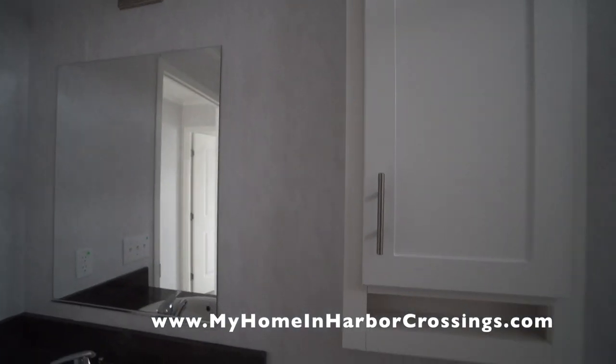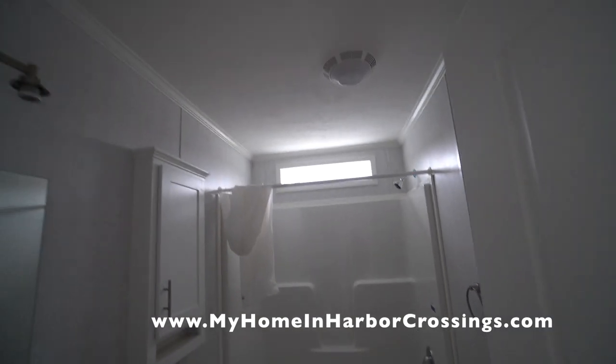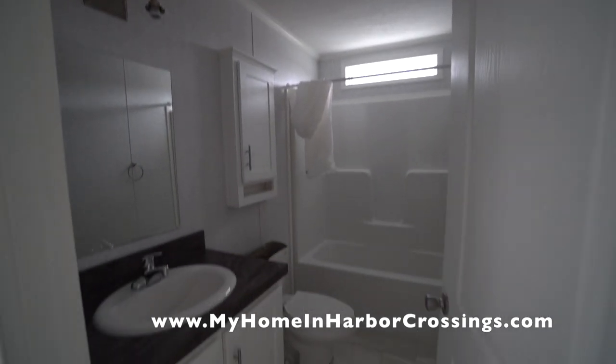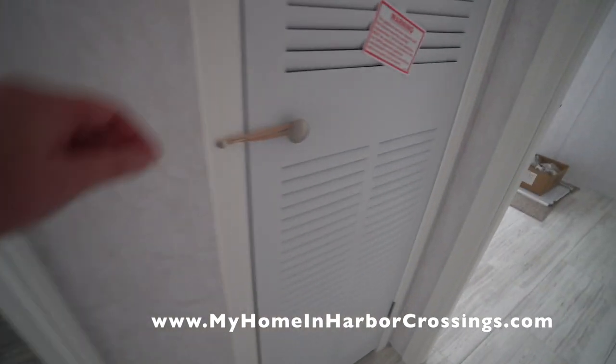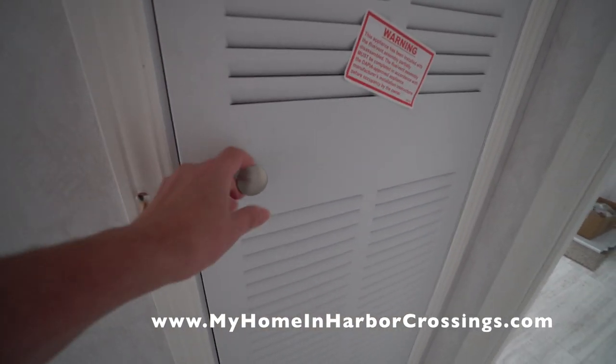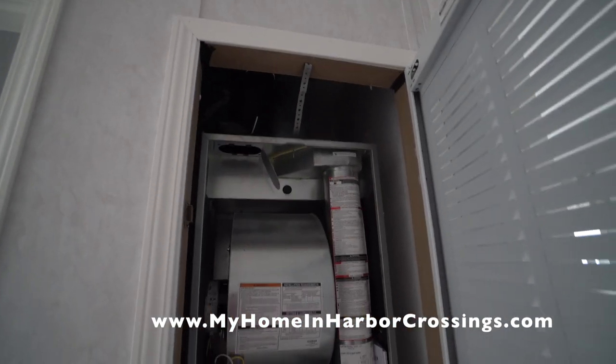The boxes in the living room are all those items that we still have to put up. So another peek here. Let's take a look this way. Really pretty. Here you have your furnace. Now this will run your forced hot air and the central air conditioning.